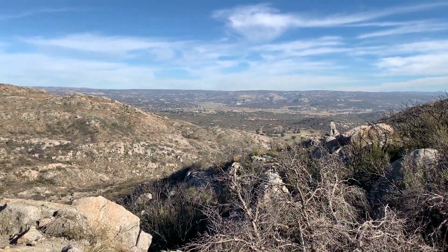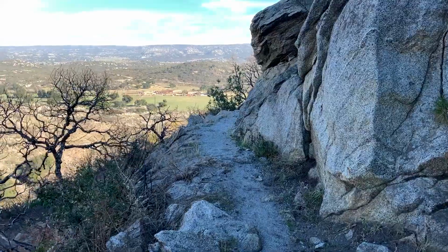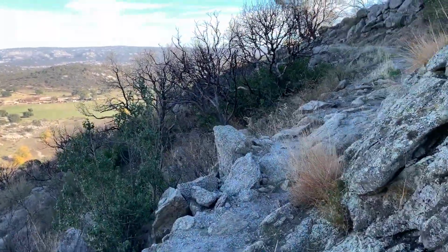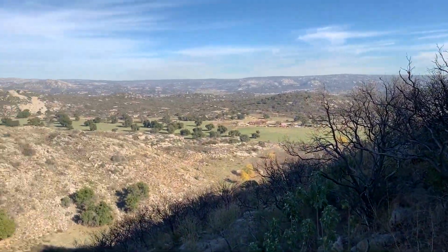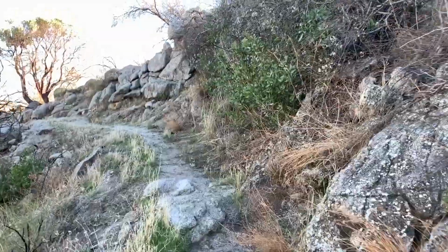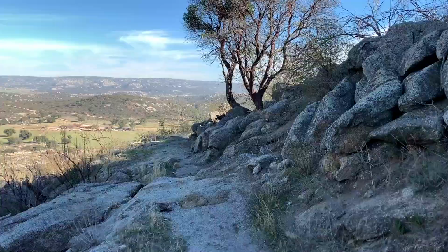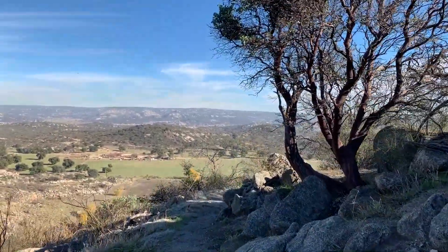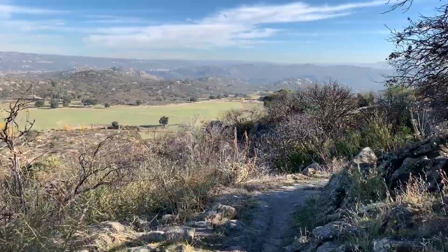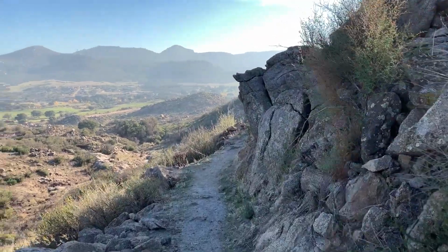So out that way is Campo and then Mexico. So I'm making my way down, getting there. It's pretty cool, huh? Look at that. Nice. Wow, beautiful. Isn't this pretty? Beautiful.